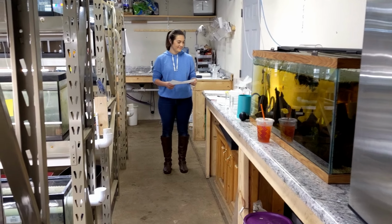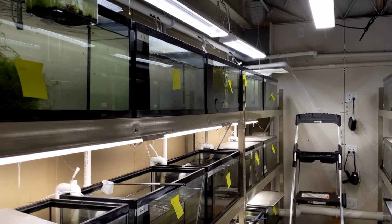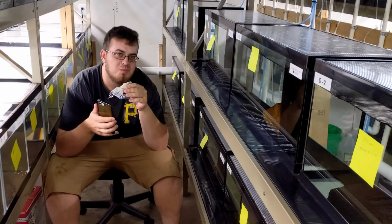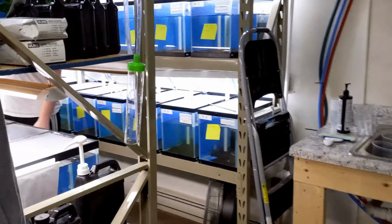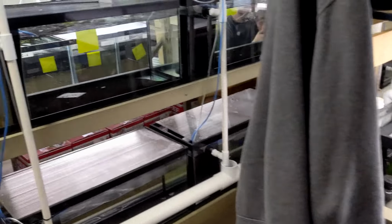So this is the current state of the Caridina room. Just tanks open, sticky notes on everything. We got Amanda working hard. We got Mike eating and on his phone, so he's not technically working hard. And we got Jeff working hard. There's a lot of stuff going on today.